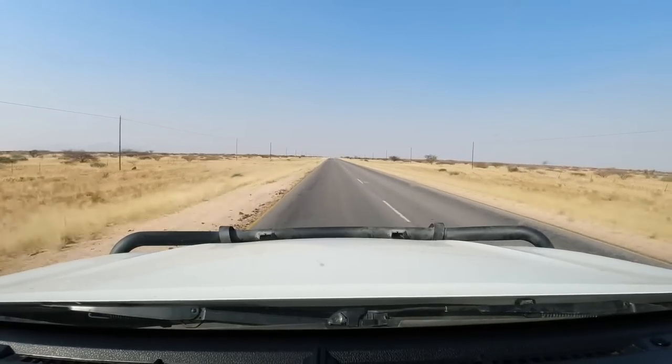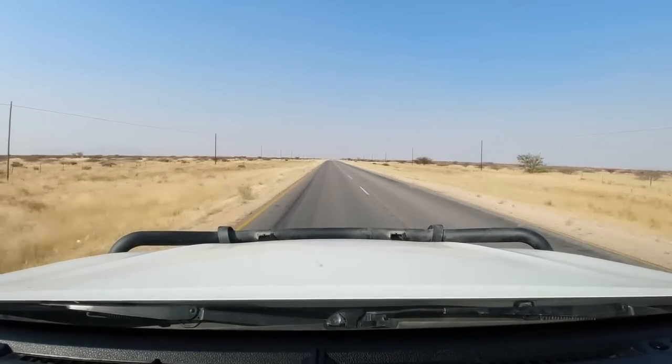Well, we've just driven for a little under 2 hours from Swakopmund, and we've gained 1,200 meters elevation. So the landscape has changed a bit. We've got grass and trees all of a sudden, and we're about to take the turn off now to Spitzkoppe. So very excited, probably another half an hour to 45 minutes to get to camp, and we're gonna be here for 2 nights. So first proper rest day.